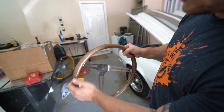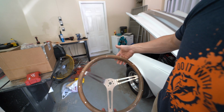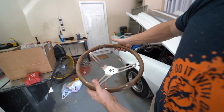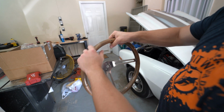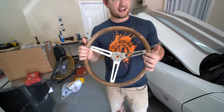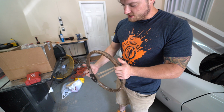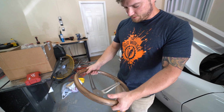The cool thing about wood is that later if I decide that I want to change the color, if I want to go with a darker color, I can stain this or I can finish this later. It feels like it's got a good shellac finish on it. If I ever want to later, I can just pull it off and then stain it or finish it, change the color of it, but I really like the way it looks.